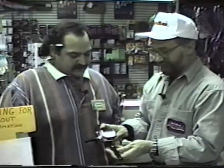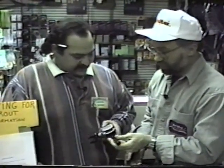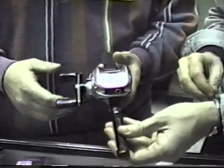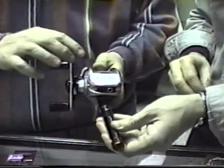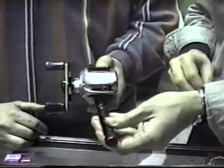Okay, we have this one here. Let's go with this one. You seem to like this one. Yeah, this is a little bit of a unique reel this year. This is a Shimano Castaic. This reel features 5 ball bearings. It has an absolutely unique feature for this year, which is an Insta-Gauge. What this reel does is it allows a bass fisherman who wants to flip or pitch with those close cover techniques to be able to put the reel in free spool and re-engage it immediately.